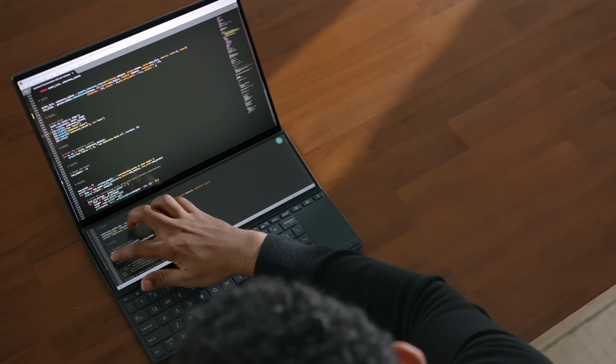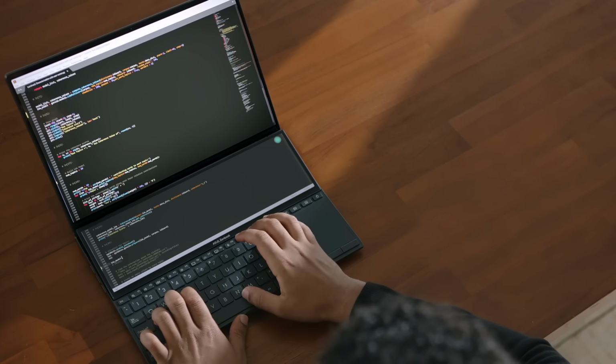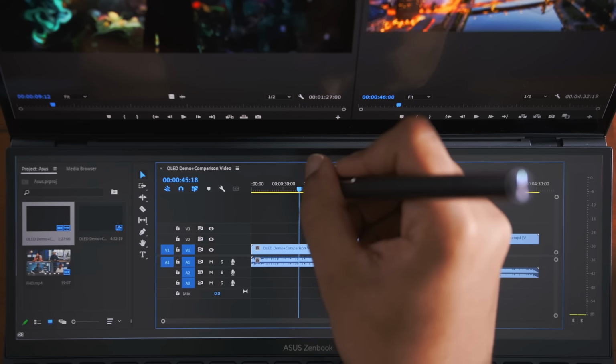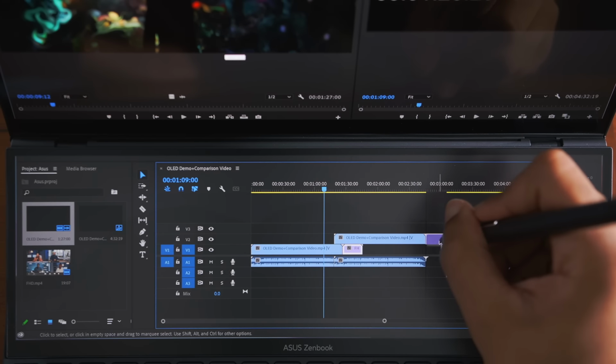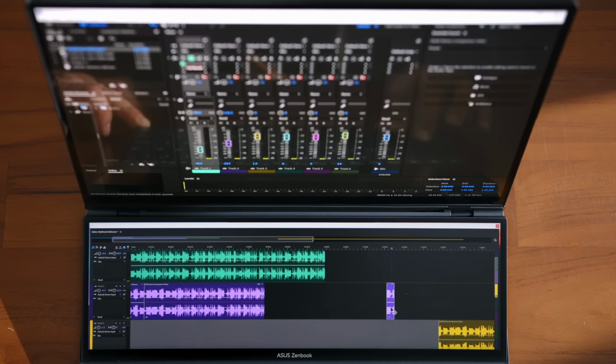The second screen provides a myriad of use case scenarios. Programmers can use the second screen as additional workspace, placing source files, debugging tools, or other useful contents on it. Video editors can easily multitask by placing their timeline on the ScreenPad Plus, freeing more space to work on the primary screen in the process. Music producers can comfortably record, mix, and master audio on the ScreenPad Plus with more space for track controls. Possibilities are endless and only limited by your imagination.